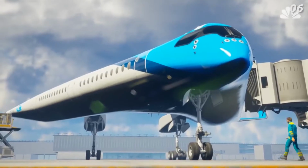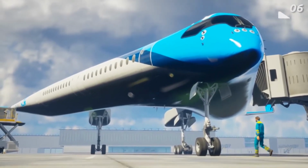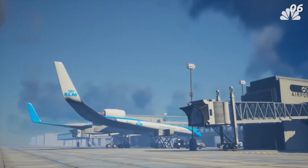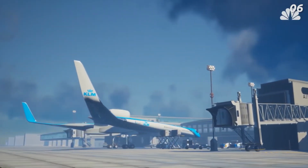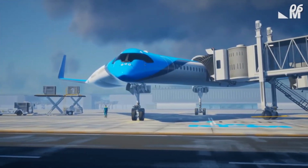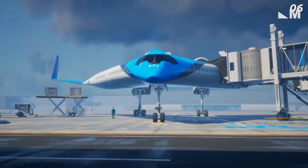Number 6. Flying V. This is the world's first passenger airplane with a passenger compartment located right in the wings of the airplane. Flying V is the project of Dutch company KLM. The aircraft was shown in the year 2019. The unusual shape of the aircraft was chosen specifically just for the sake of fun.